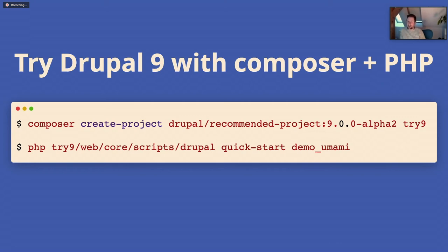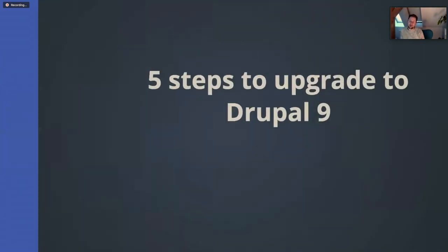Spoiler alert, it's going to look exactly the same as Drupal 8. Because it's exactly the same project without the deprecated things. It's going to be the same UI, the same menu items, the same features. So this is how you can try out Drupal 9 Alpha 2 today.